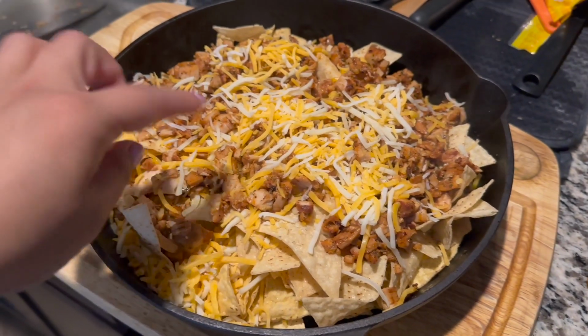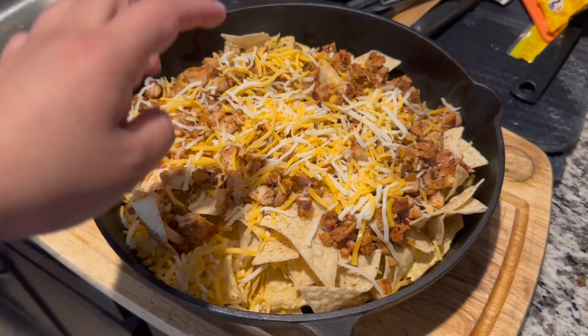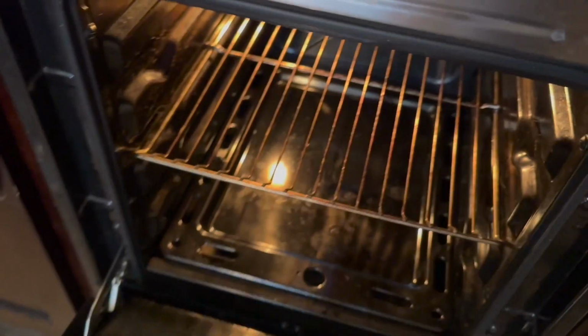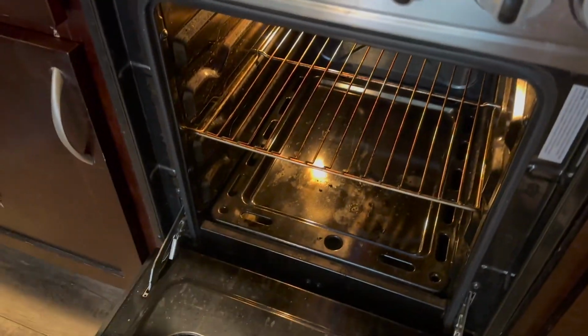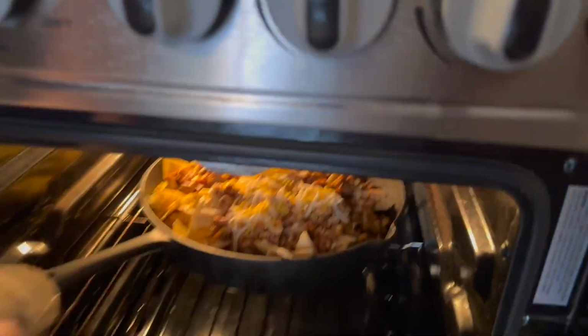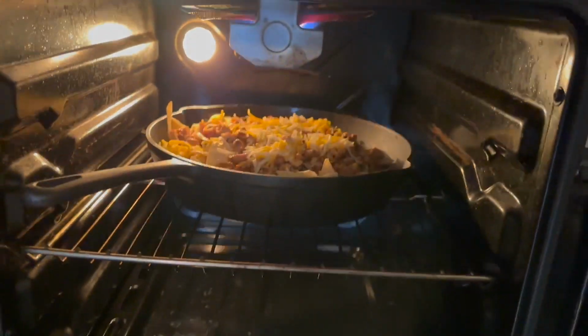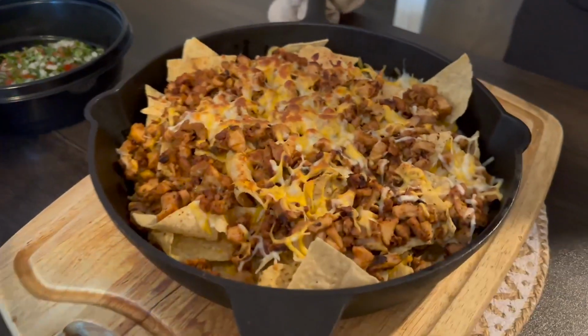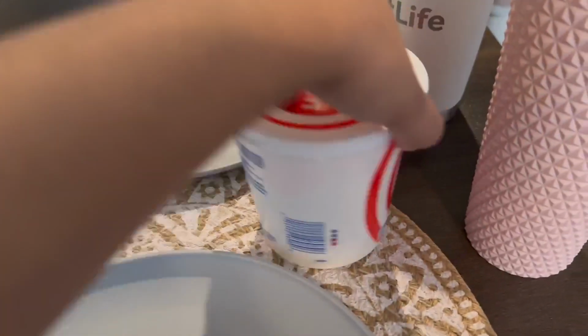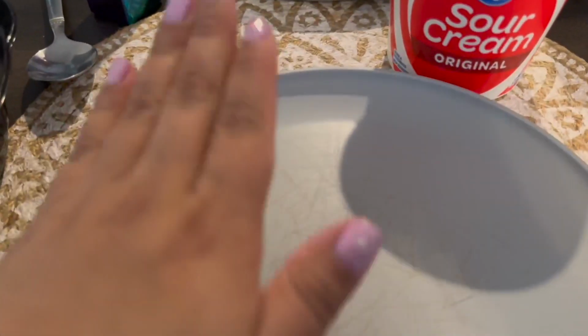Take the nozzle maybe. Okay everyone, so we just put our chicken, some chips and cheese. Now we're gonna put it in the oven. So go for it. We've got the fire going, so let's just give it a good 15 minutes. Ooh, it does look good. Con mi pico de gallo. Fuck yeah. And some sour cream. Let's go.